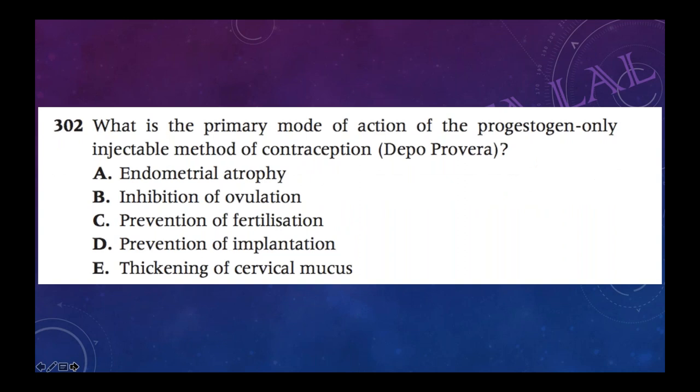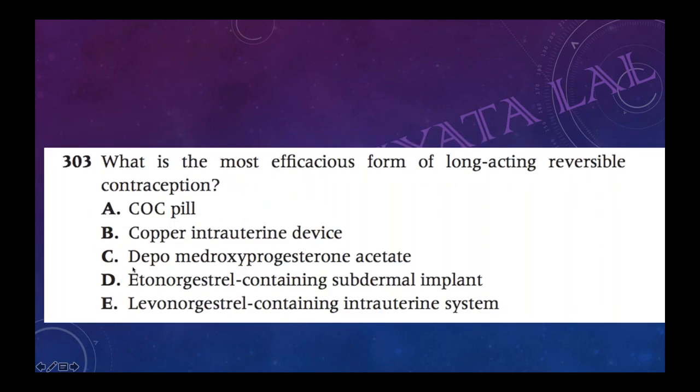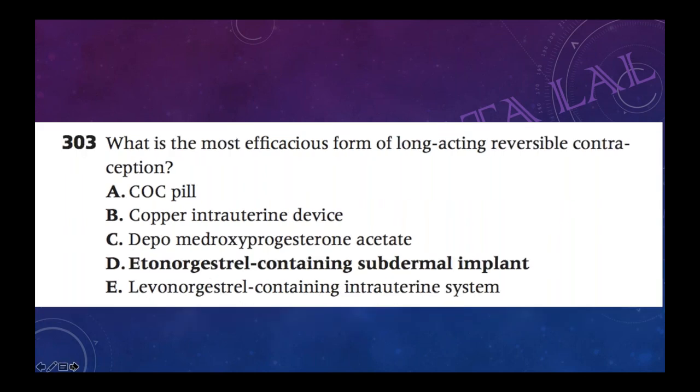So read this question. Madam, B, inhibition of ovulation. Very good, excellent. Yes, it is B. Etonorgestrel, D. Very good, it is D.